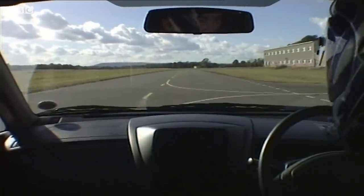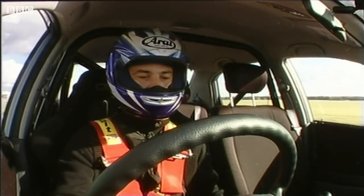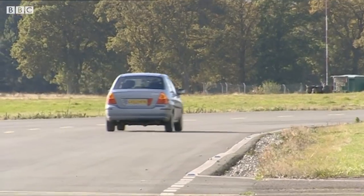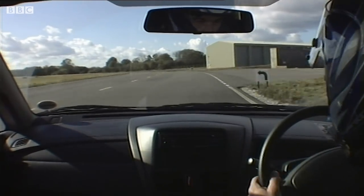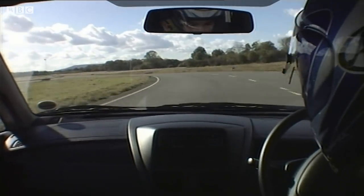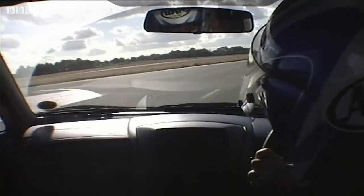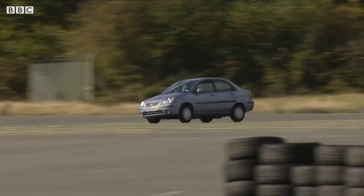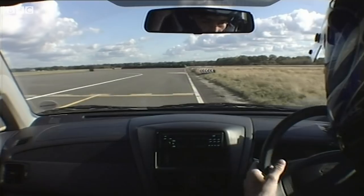OK. I like this third gear business. Right, I must get this right. I must learn to drive properly. And it's a tight turn in there. And it's there. That's better. That's better. That's there all the way.